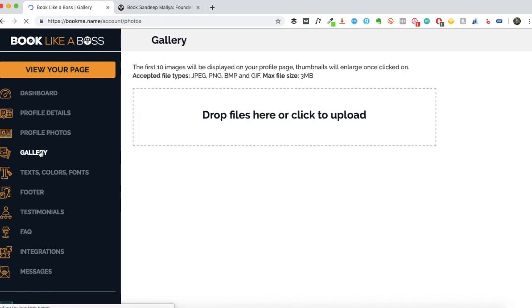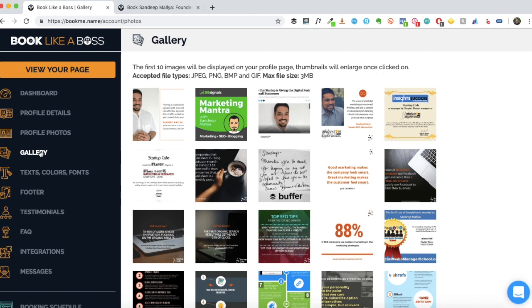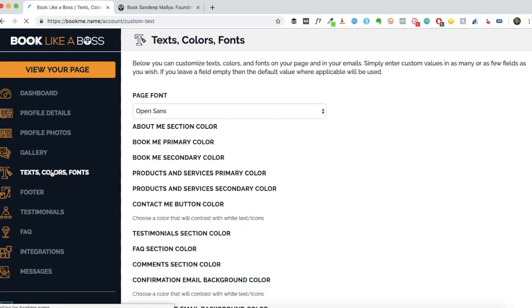Next is gallery. So you can include whatever images you feel are relevant. What I've done is I've included a few certificates that my agency was able to gain in the last few years. Also links to some of my social media posts, infographics, and some of the images that got the highest engagement on social media. You can include as many pictures as you want. The first 10 images will be displayed on your profile page, and the thumbnails will be enlarged once someone clicks on it.